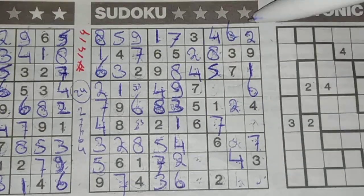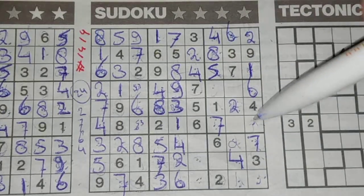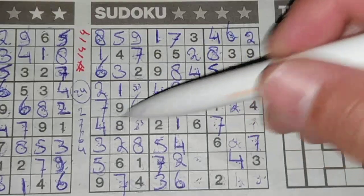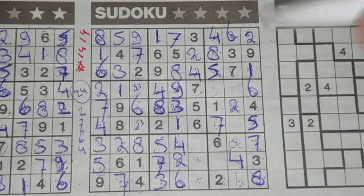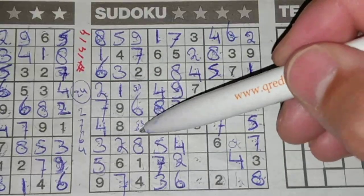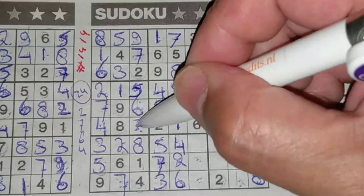Two numbers left in the last column for the numbers 5 and 8. We see here an 8. No 8 there. 8 should be here. And a 5 goes there. Now we have a 5 here. So this cannot be a 5 anymore. This should be the 5. And this should be the 3.